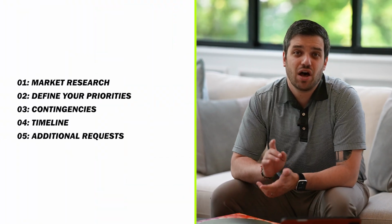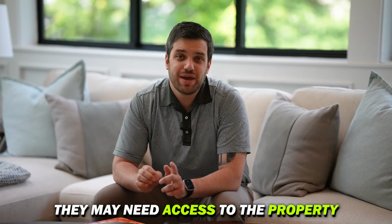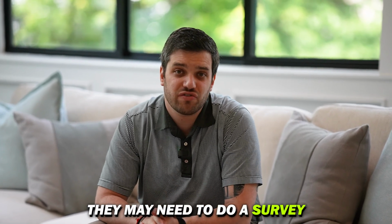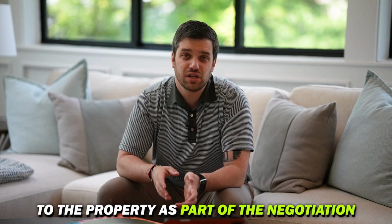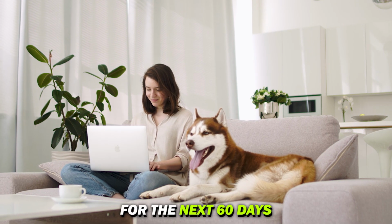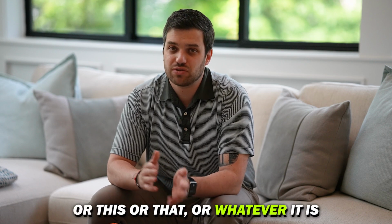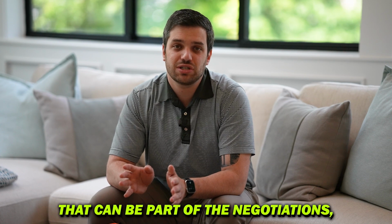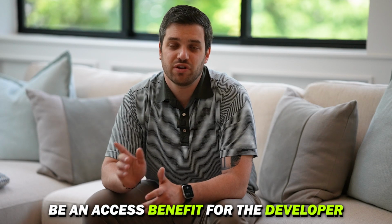And then for the last item when negotiating with the developer is any additional requests. They may need access to the property to start conducting some tests. They may need to do a survey and items such as that. So you can use that access to the property as part of the negotiation. You can make sure they know that you're still going to be living there for the next 60 days. They need to provide you notice or this or that or whatever it is that access is needed. That can be part of the negotiations that can help benefit you or be an access benefit for the developer.